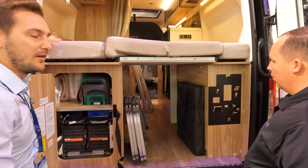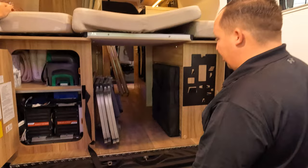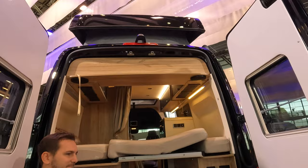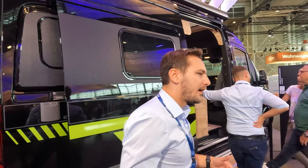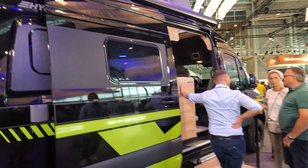Yes. Right here, this does flip up out of the way. You have your hitch here. Yeah. Very nice. Backup camera. You can leave these open. It'll help with the light. Yeah, and of course the nice framed windows here. The nice carbon design. So in general, it's a nice. Yes. Nice Thule awning. Yes, exactly.